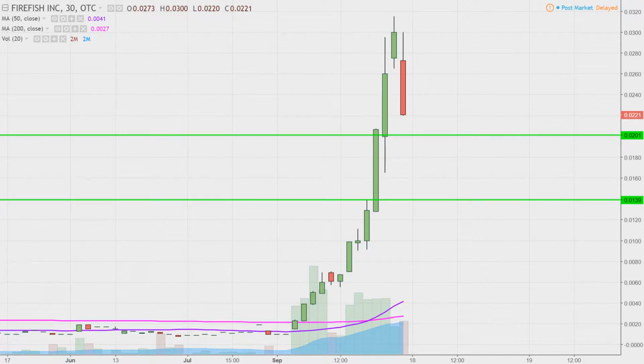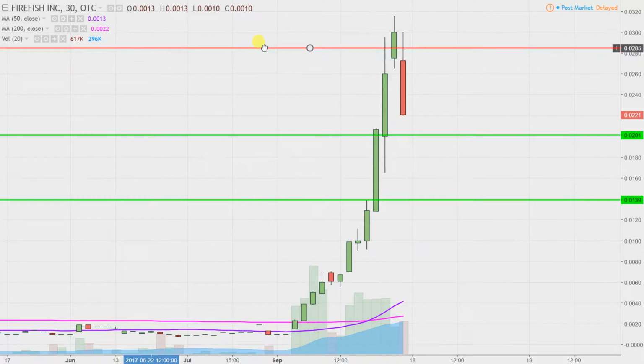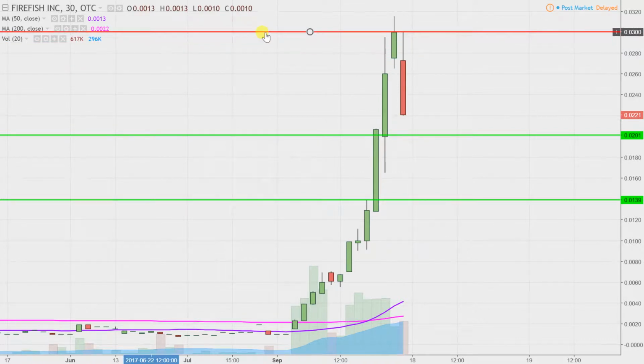What about areas of resistance? As it stands right now, the party stopped today right up there at 0.03. So 0.03 is going to be public enemy number one going into tomorrow.